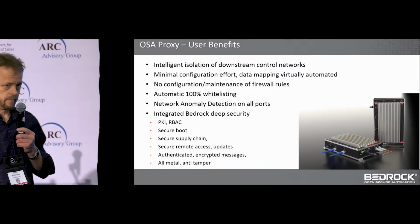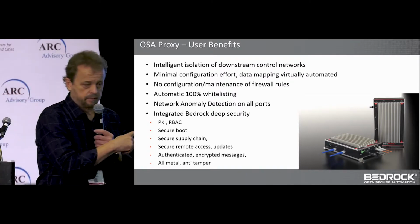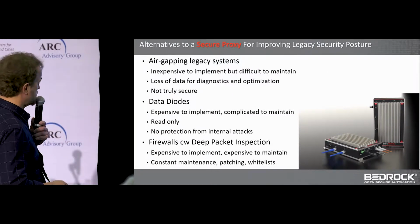As I said, it's called Bedrock Deep Security. We built this by design in partnership with a key customer, and we expect a pretty decent deployment. We're excited about it.